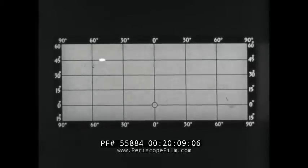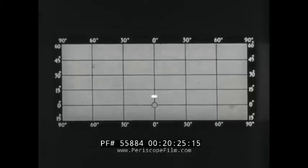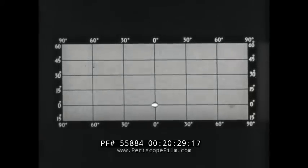Now the enemy is to the left and above. Now our night fighter is flying in the right direction, but still a little too low. And now she's right on the target. The enemy plane is dead ahead in the pilot's line of fire.